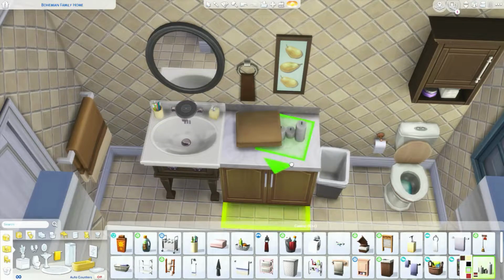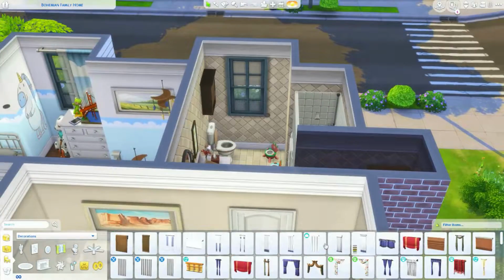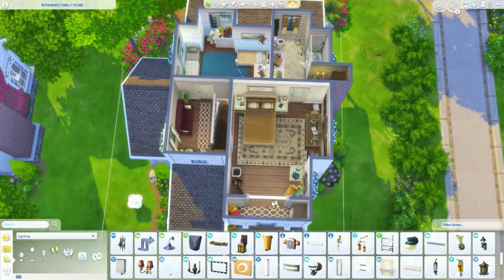So I had a lot of fun actually building these bathrooms, and I don't say that a lot. Putting together bathrooms isn't necessarily the most fun part about doing builds, so I actually really enjoyed these bathrooms though because they are a little different than ones that I've done in the past.